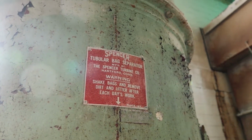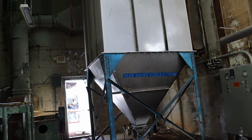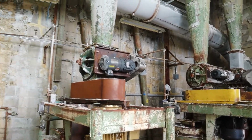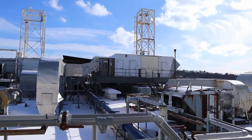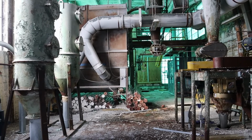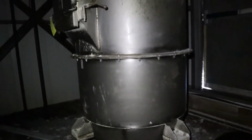The Spencer 2-meter bag separator turbine. Got a dust collector, whatever that is. A couple smaller turbines, another dust collector thing. I walked through a door that said screener room. This is a Mac Cartaviller. This factory's pretty cool. A lot of really cool machines and stuff left behind.